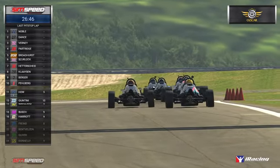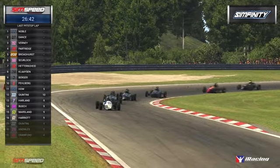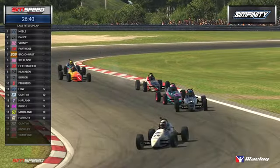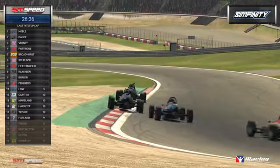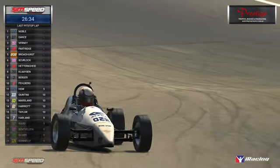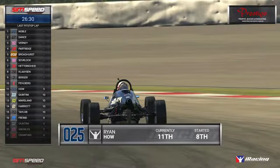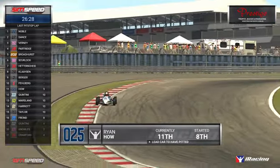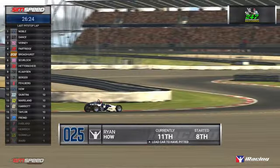So on 10th and 11th, Simon Clayson and Rick Berger are really the only ones inside the top 15, apart from that lead pack, that haven't pitted yet. Lead car to have pitted, Ryan Howe. So the wording on the graphic says.